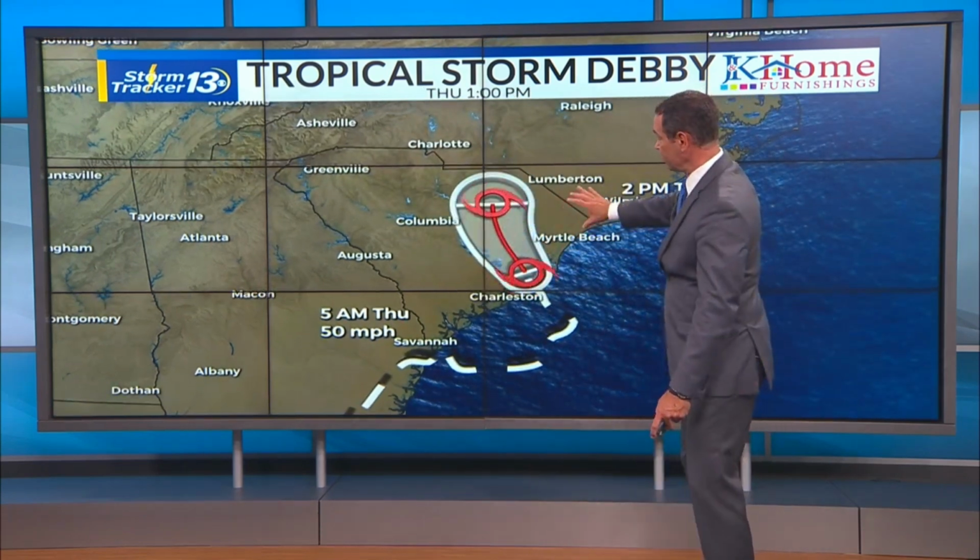And again, you see the tornado watch to the north. A lot of tornado warnings throughout the overnight for our morning hours, and that's where the tornado activity is going to be for the day today. For us, again, it's wind and rain. Tropical Storm Debby made landfall at 50-mile-per-hour winds, and it's still moving to the northwest at about 5 miles per hour, and it will track its way right through our area for the day today.